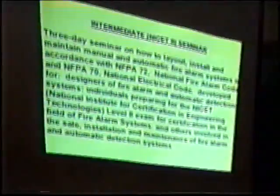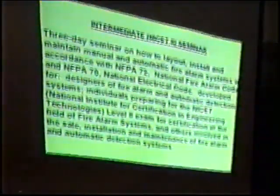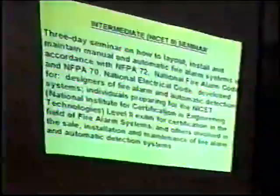The Intermediate NICET 2 seminar is a 3-day seminar in layout. Basically this seminar will prepare someone to take the NICET Level 2 exam in fire alarm and hopefully pass it.